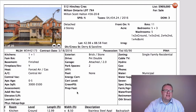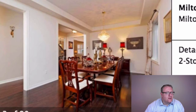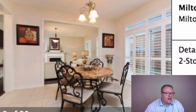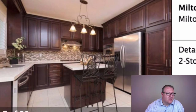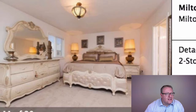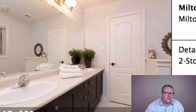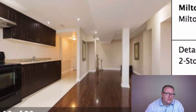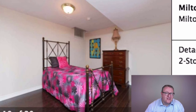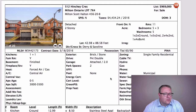Hinchey Crescent, $969. Where else can you find 8 bedrooms? I gave you a teaser last week about this one. So you have 5 bedrooms on this one. All of them have their own access to a bathroom. You've got a nice dark kitchen. You have the built-in appliances here, the iron pickets, and then downstairs, there you go. It's a nice looking kitchen. That's better than most kitchens, in the actual main kitchen, and it's down in the basement. So there you go. That's a real solid one.